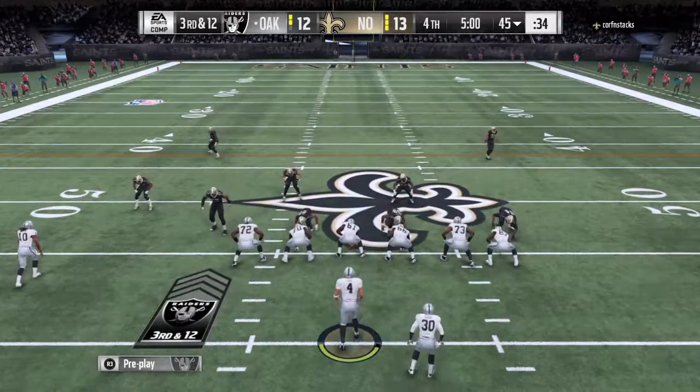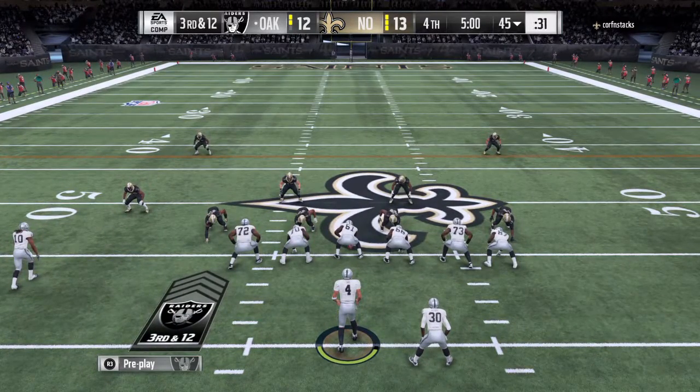Hey, tight end's right. Watch tight end. Hey, here we go. Hey, boys, go forward. 4 down.